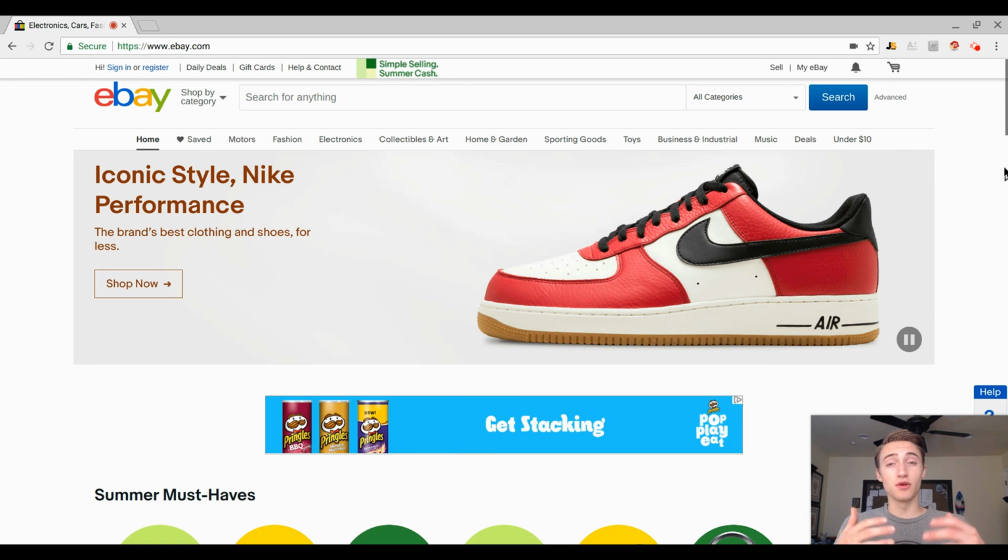But those are just a few of the items that you should really keep your eyes out for when sourcing. Now, when it comes to sourcing and finding places that you're going to be able to source the most profitable products, there are a ton of different places to source from. There are some advantages to each one.